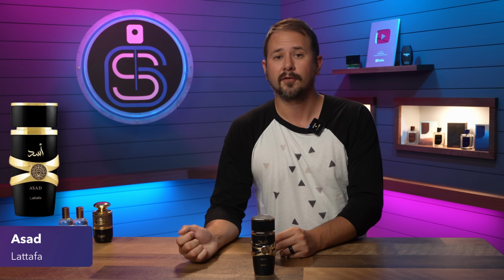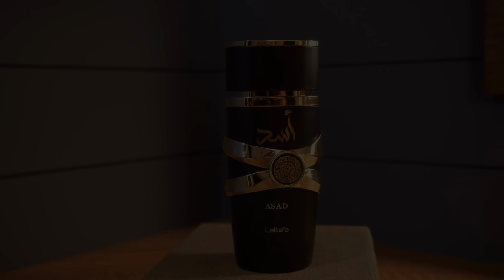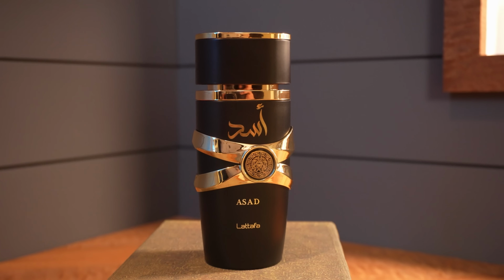Now this one has been talked about a lot, and for good reason, but I still think it's worth every penny. It is Assad from Lattafa. So this is a clone of Sauvage Elixir, which is ultra popular, also ultra expensive as far as designer fragrances go. Get really good performance here, gets quite close to Sauvage Elixir, especially in the air. Yes, give this one a little spray.